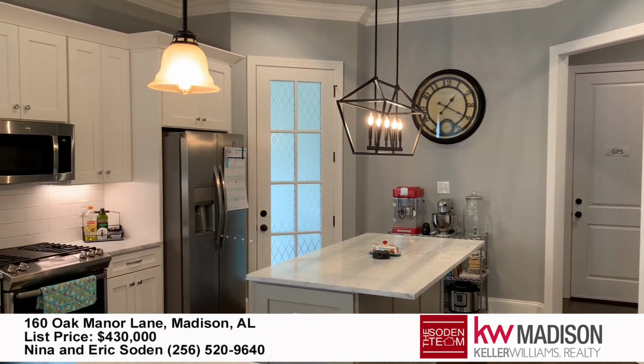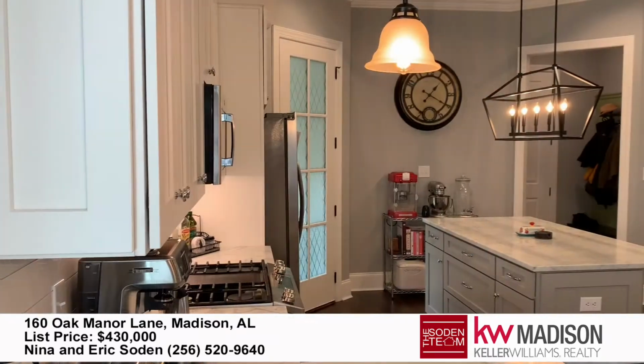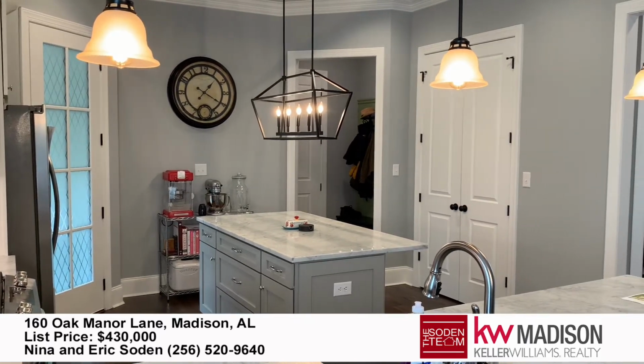The kitchen provides lots of counter space, lots of cabinet space for storage, beautiful appliances. The oven, the dishwasher, the microwave, and the gas stove all do convey with the home.